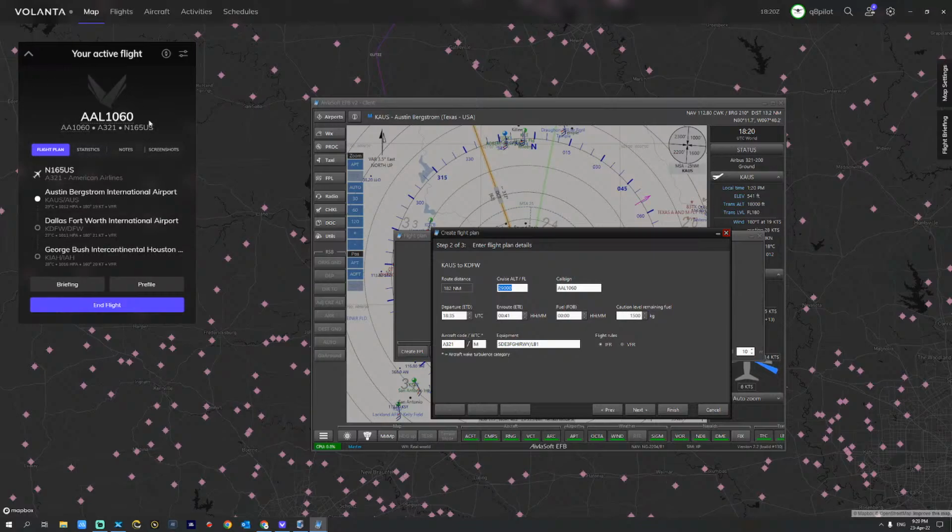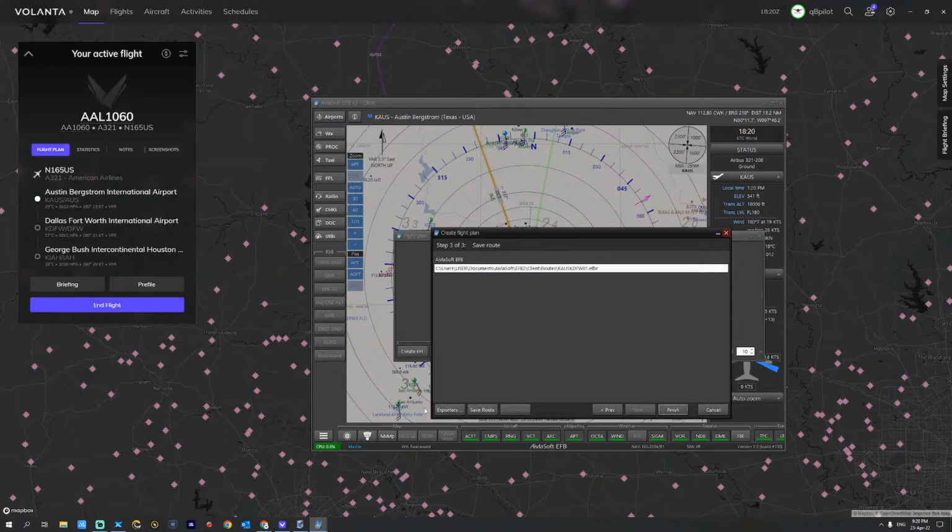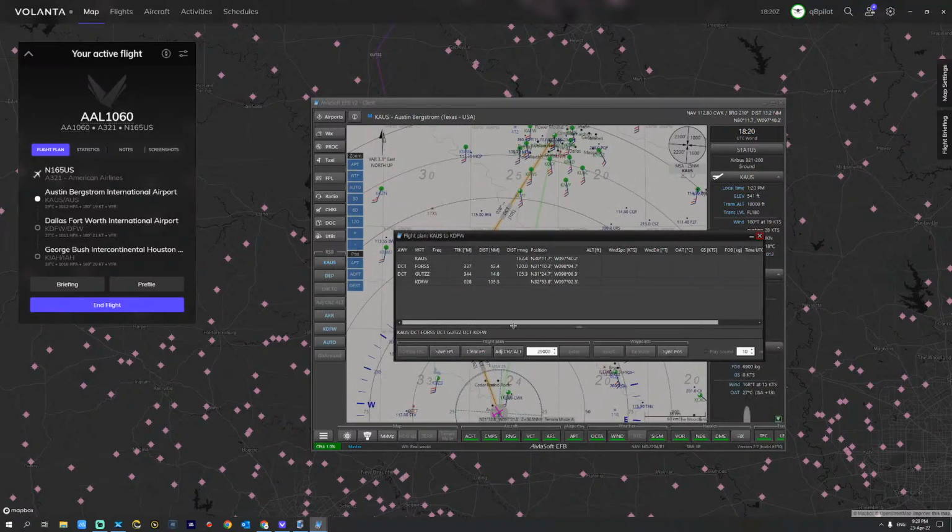A bit of a difference from what it reported here, 242. It says 180. Probably the SIDs and STARs are not calculated here, and that's why we get this. We are American Airlines 1060 today. En route 41 minutes. Departure at 18:35. Fuel, didn't put the fuel. That's okay. We're going to say next, and then we're going to say finish. And now we have our flight plan.